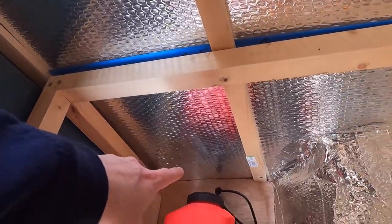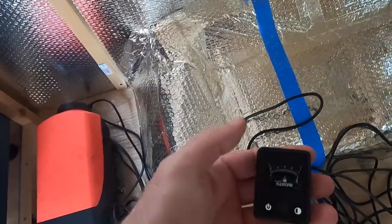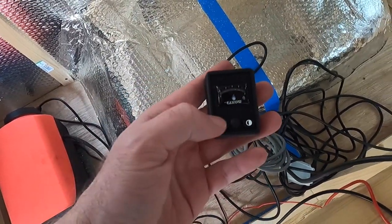And then in terms of the power, it's come up through the floor there. And then I've got this little monitor which I'm going to mount when I do my cladding. It's literally just got an on and off button.